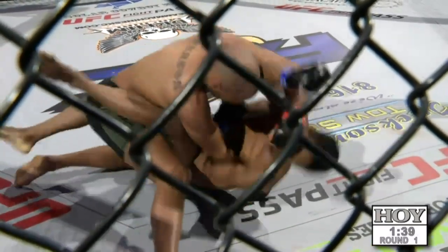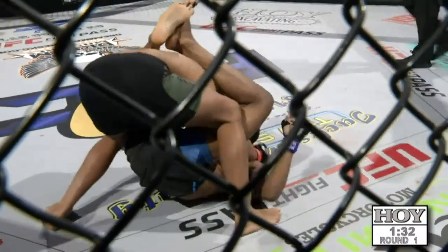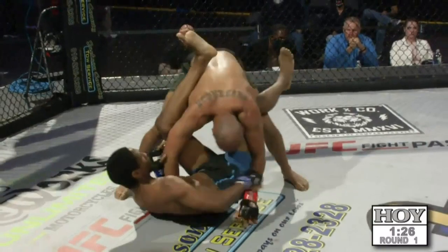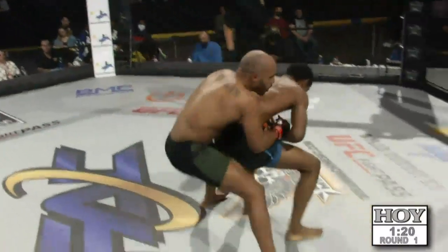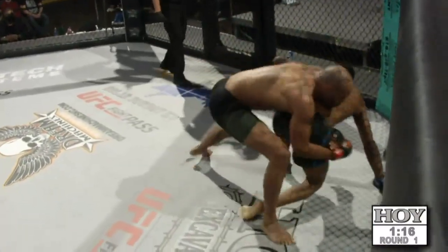Very patient is Stefaan Jefferson, working from this open guard. Again, trying to walk up the guard is Michael Banks. Banks trying to grab both ankles, thought about it, then thought against it. Stefaan needs to get his hand off the ground. That's going to allow, there he goes, right there. Banks was posturing for the armbar, back to his feet. Now caught in a suplex position, Banks takes himself to the canvas.